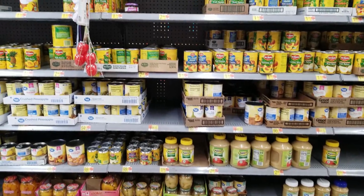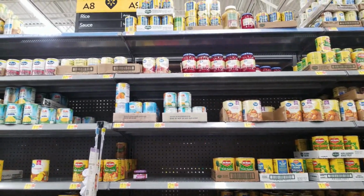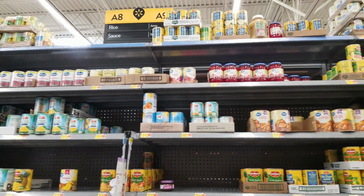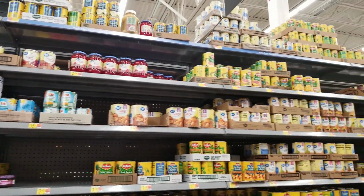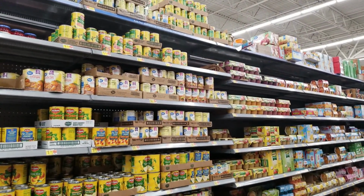Here's a look at our canned fruit section. Several holes happening there. And there's a look at the top shelf. And the rest of the fruit section.